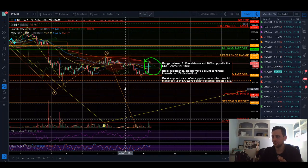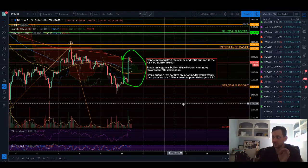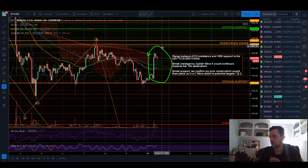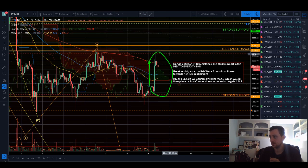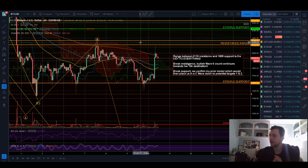It's important to have support and resistance on the chart for that reason. You can identify something like this where you have a very specific range, and you know everything is determined by whether or not that range holds on the top or the bottom. So keep an eye out for that. Make sure your charts show the same supports and resistances that I have here, and that way you'll be able to follow along with me and have a better idea of what's happening.